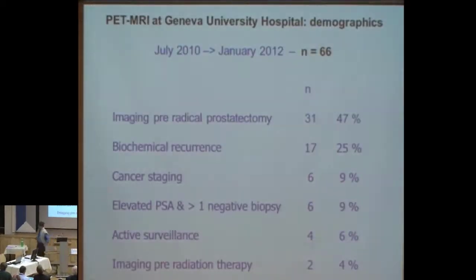So we had 66 patients in this machine. We didn't have all that much.